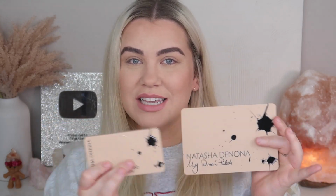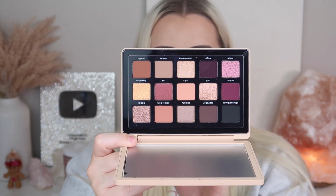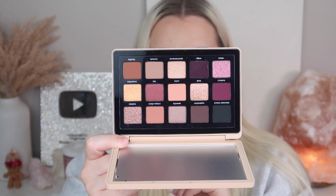It looks really good with the little face palette. Look at how cute. Same exact pattern and design. And here we have the My Dream Collection palette. Here is the best I can get without a glare. My ring light causes that glare right there, but here's what the palette looks like.